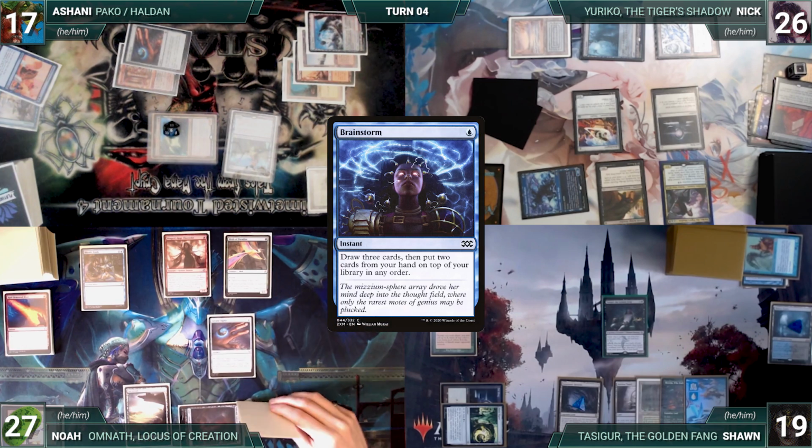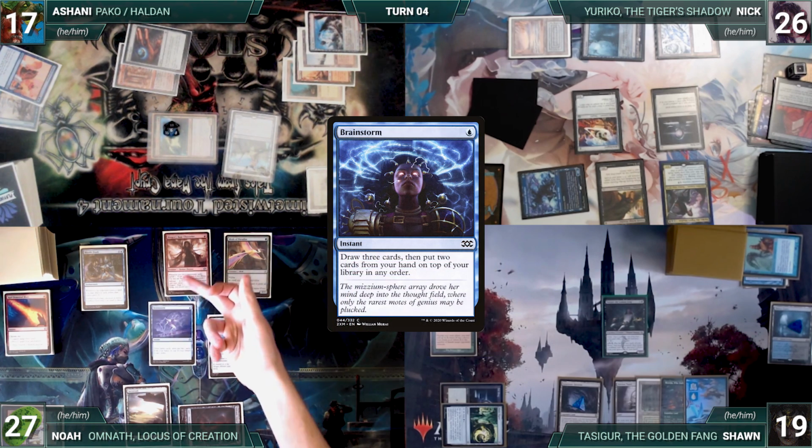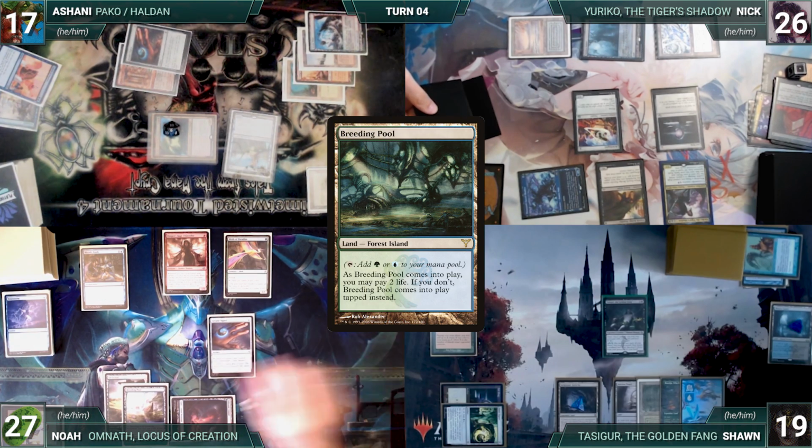Noah draws and casts Brainstorm. Channeler triggers, and Noah surveils, leaving it on top. He then draws 3 and puts 2 back on top. He plays a Breeding Pool into play untapped, paying 2 life.